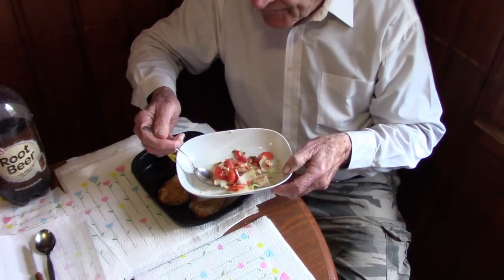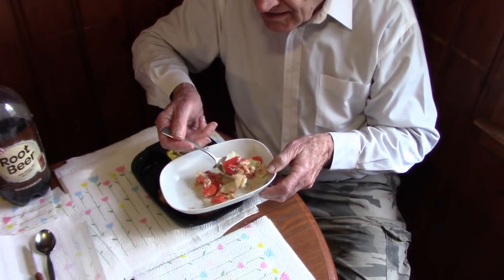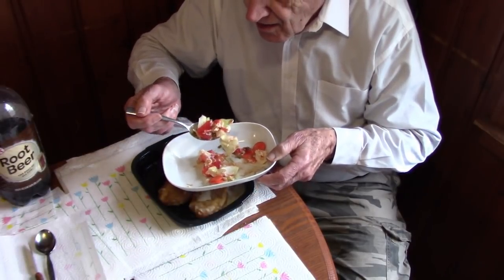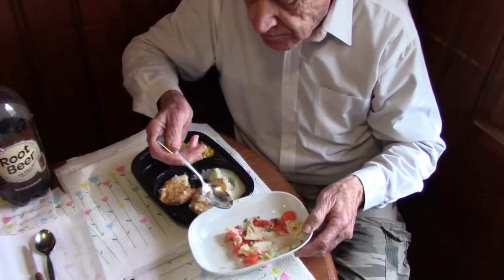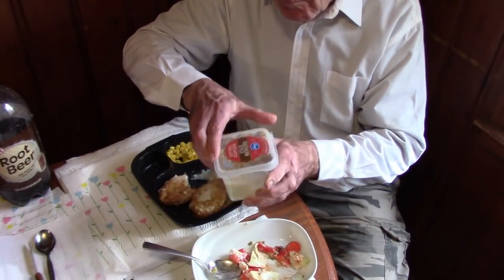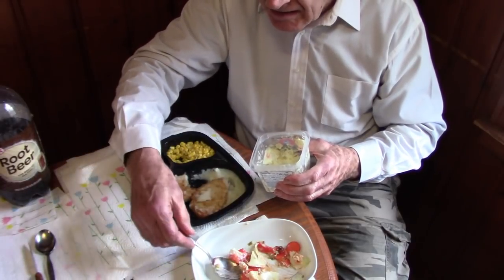Time for first taste of root beer. And the root beer always tastes good. This is root beer that I bought at Kroger for 79 cents for 2 liters. I do about half my shopping at Kroger and half at Aldi. They both have great bargains. Try some of my cabbage salad. And some potato salad.